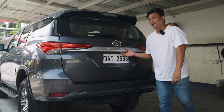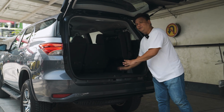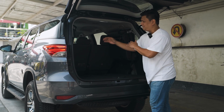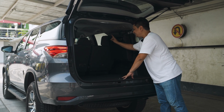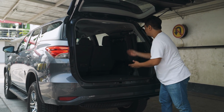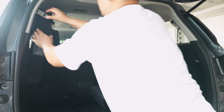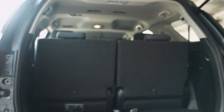Let's look at the inside while we're at the rear. Inside, you're greeted with a huge cargo space if you have the third row seats folded up. Plus, you can fold those seats down for even more space. But, you know, most people buy Fortuners for their 7 seats. So let's give out those 7 seats.